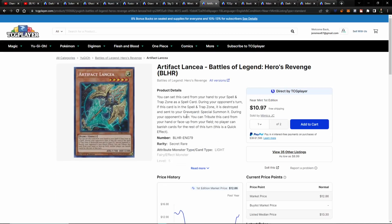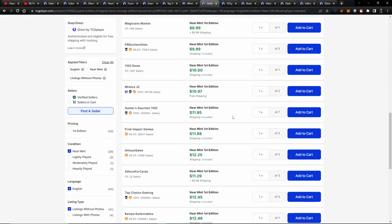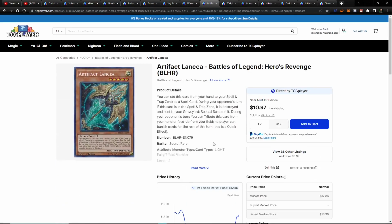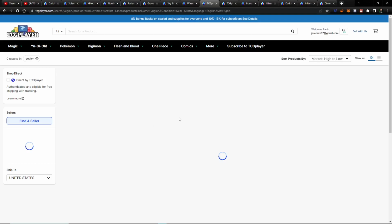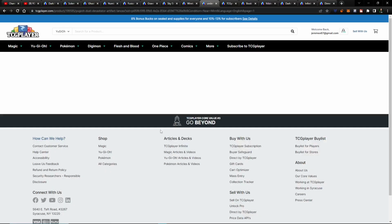With the format and banishing and Kashtira's Lancea, Artifact Lancea, I see it's currently at around 10 bucks a pop. 30 bucks for a playset. Still not bad, guys. It's a beautiful card. But when it comes to market watches, really the copy to get from all of these here would be this ultra rare.